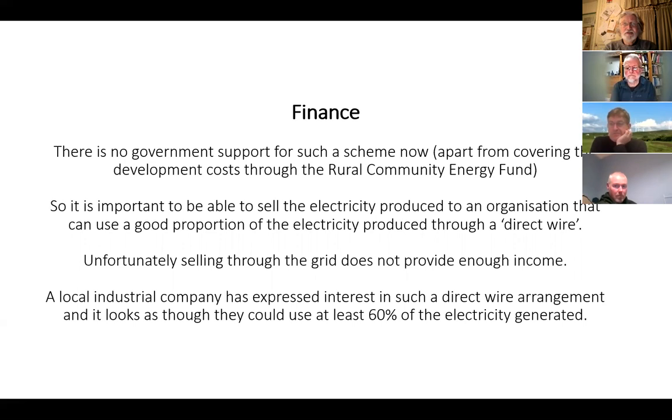As we haven't got the feed-in tariff anymore, it is important to be able to sell the electricity produced to an organisation that can use a good proportion of the electricity produced through what's known as a direct wire. So it's literally a physical connection. There would be a wire going from the site into a building or a group of buildings, and it would deliver a proportion of their electricity. And then any electricity that they didn't want, if we were generating on a Sunday and the plant was shut, or if we were producing more than they needed at any particular moment, it would then be exported through their meter out into the general grid of the area.